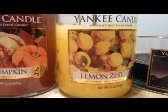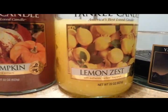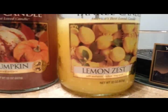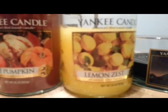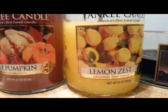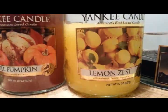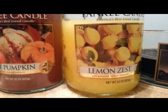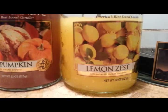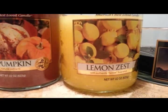Then, of course, Lemon Zest. I did pick up two lemon candles this year. I got Country Lemonade and Lemon Zest, and I do like them both. The Country Lemonade is a little bit sweeter. The Lemon Zest is lemon with vanilla, and I think that's, in the end, what made me pick it. It's just a warmer lemon. It blends well with vanilla scents. It has a pretty good scent throw, although I really wanted it for my kitchen, I find that it's not really strong enough for the kitchen.